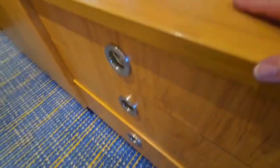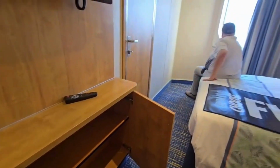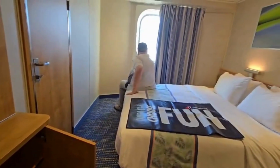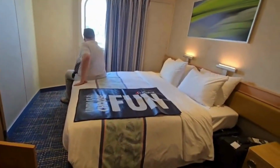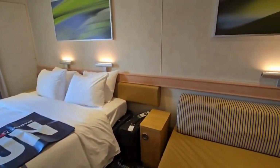And that's important to Dave and I because we work out of our cruise rooms, right? So if I'm sitting on the bed and that's the only thing in the room, it's not of comfort to us. And I was pleasantly surprised. My first reaction was honestly, not too shabby.